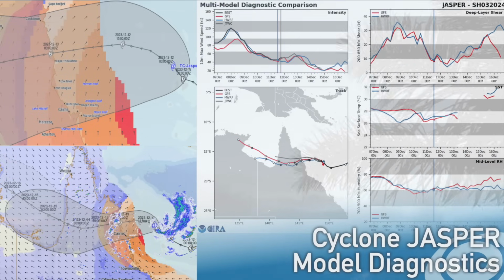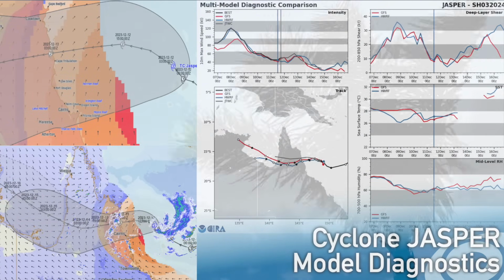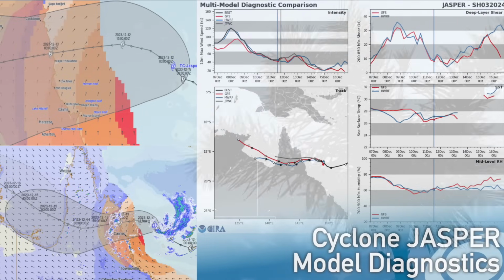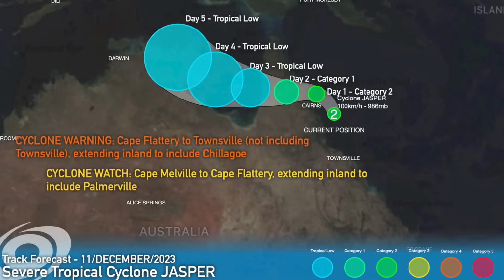The cyclone is expected to strengthen a little bit more as wind shear drops and sea surface temperatures increase. The amount of strengthening that it can do is going to be dependent on how close it gets to land. It's probably got about 12 hours left of solid strengthening conditions until it will have to start to hold intensity as it begins its landfall process. So you can see it's expected to pass over the Queensland coast and far north Queensland as a Category 2 cyclone. Winds probably will be 120 kilometers an hour sustained, gusting to 175.